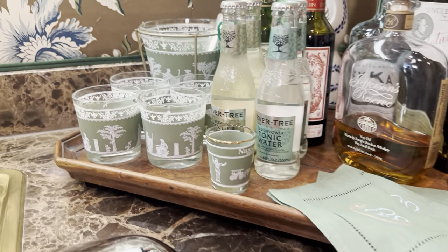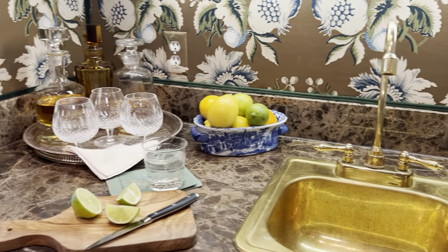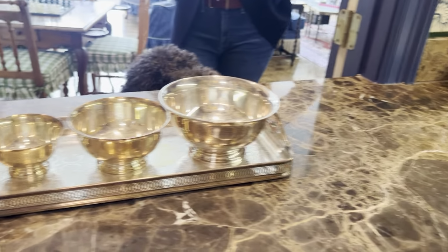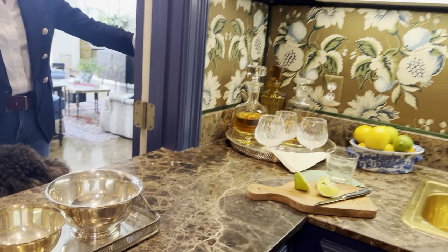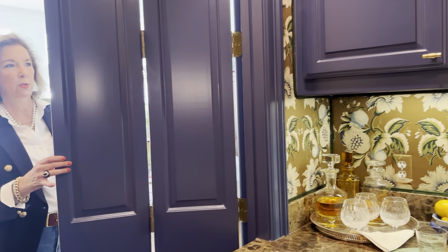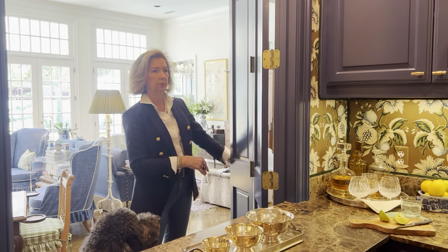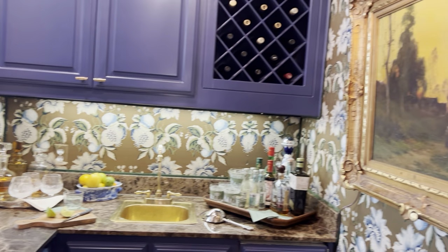I just got that painting from the famous T. Boone Pickens estate sale, which I thought was kind of cool to have. I know he was famous and loved and hated, so who knows. But I did the inside of the doors blue, so that you can close it off and it's all white. That's so smart. And then you get a pop of blue when you open it. That's lovely. What a fun bar area.